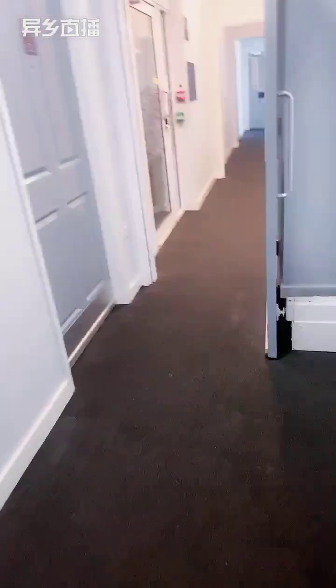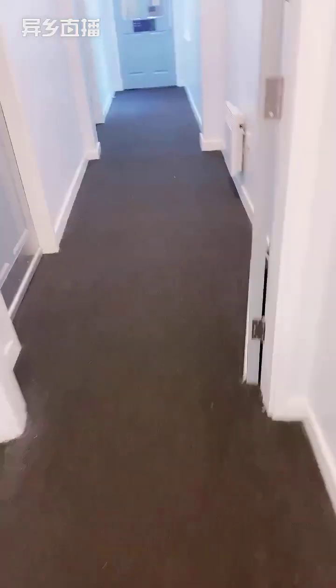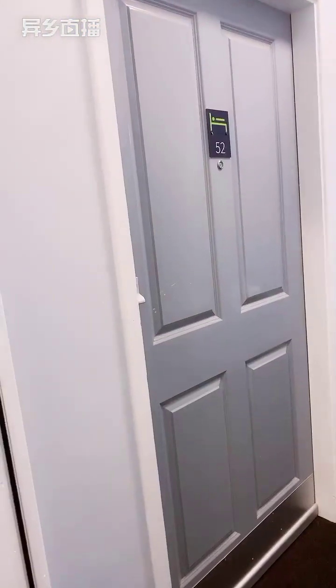Okay. So that's a silver. All of the studios I'm showing you today can have dual occupancy, so two people can share it at no extra price. The contract is only in one person's name, so that one person will be liable to pay the rent and is the only one that we can provide documentation for in terms of contract. The other person is just committed to living here. So the next room I'm going to show you is 52.